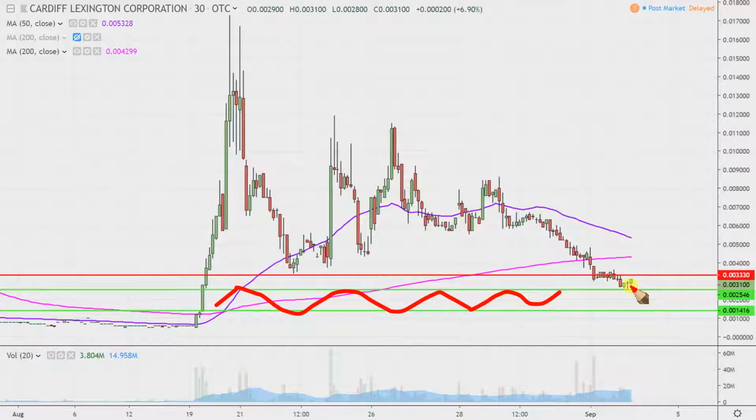So it's good to see that 0025 did hold, and going forward, you definitely want to see that continue to hold. So we'll see what happens with it right now. But yeah, as of right now, the bears are back in control.